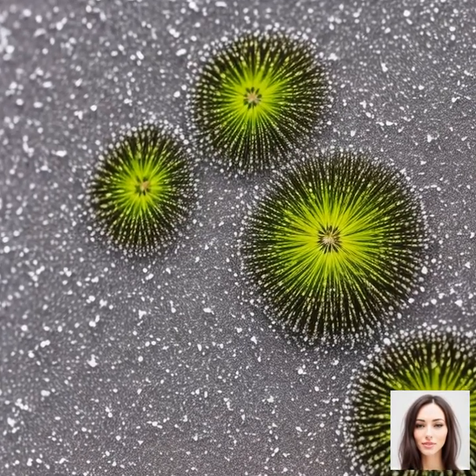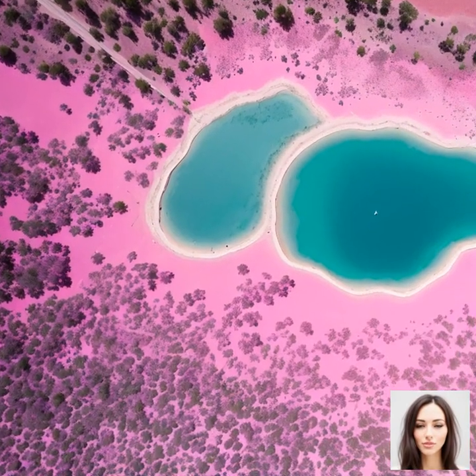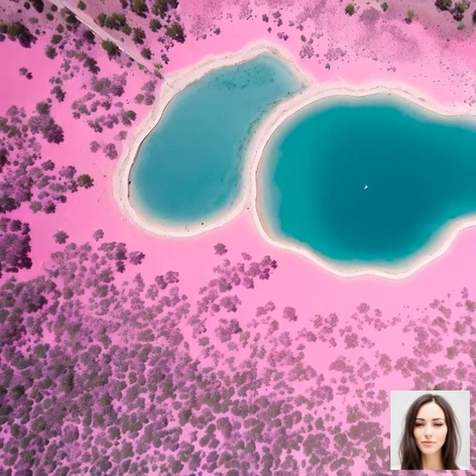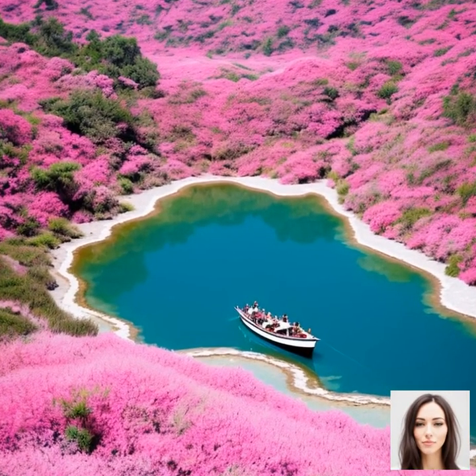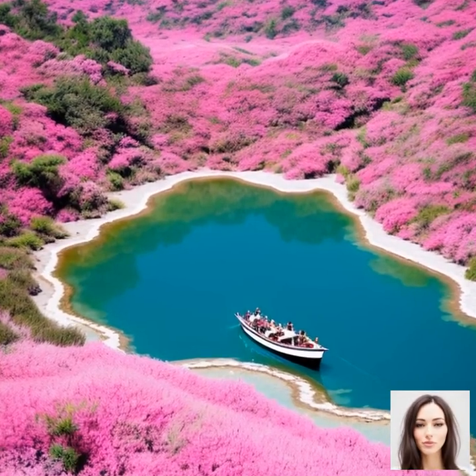Their diet consists mainly of brine shrimp and blue-green algae, both of which contain pigments such as beta-carotene and canthaxanthin. These pigments are responsible for the flamingo's distinctive pink coloration, which is more intense in birds that consume higher amounts of these pigmented food sources. In addition to brine shrimp and flamingos, pink lakes also host various species of salt-tolerant plants, such as sea blight and samphire.